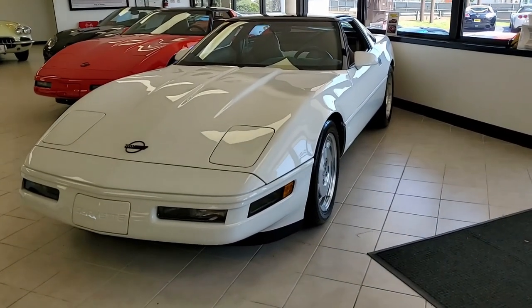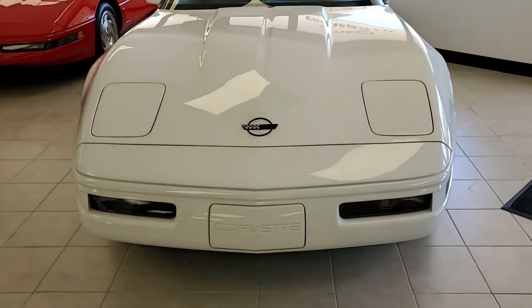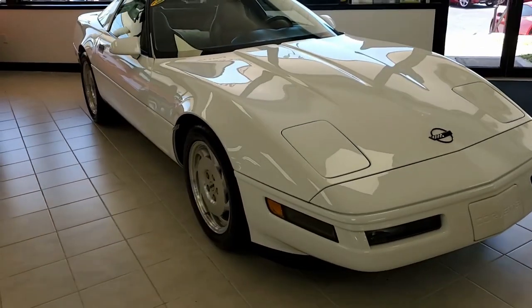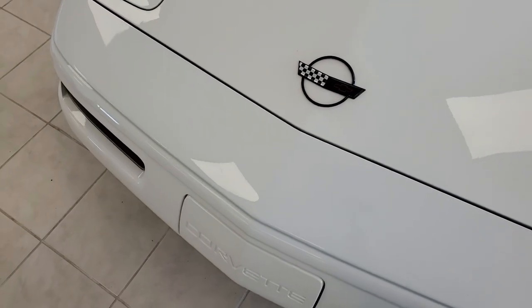It has dual power seats, electronic climate control, Bose Gold AM/FM CD cassette stereo. It has fog lamps, power windows, power locks, power steering, power brakes, power mirrors, power antenna, and of course, tilt, cruise control, ABS, traction control. The car comes with a clean Carfax and some very nice options.